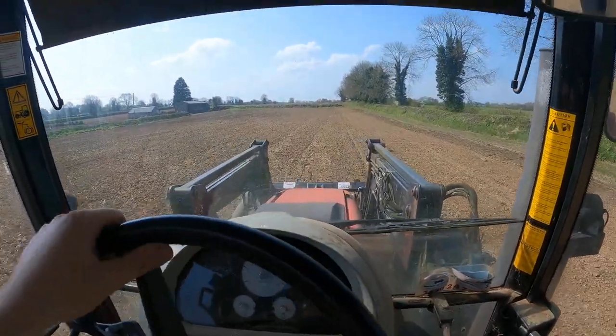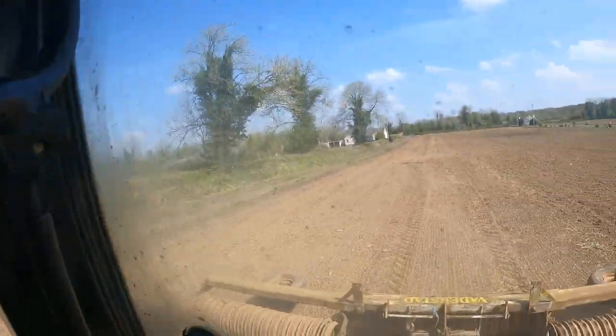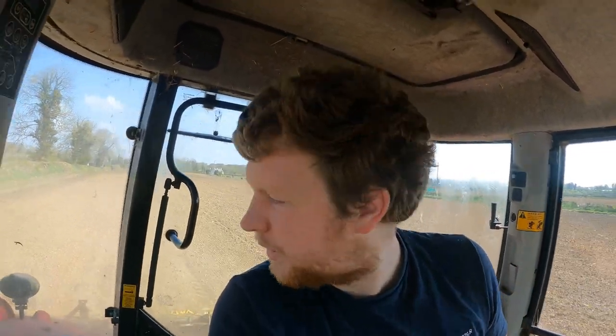So I'm rolling, I'm travelling about 11 kilometres an hour. Doing a nice tasty job. We'll have a look when I get out later. But the reason for ring rolling, there's supposed to be two reasons. One of the reasons why you roll ground after sowing is to compact the soil around the seeds so that you get a more even germination.